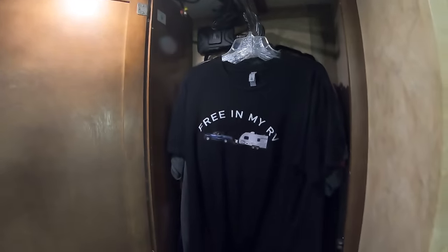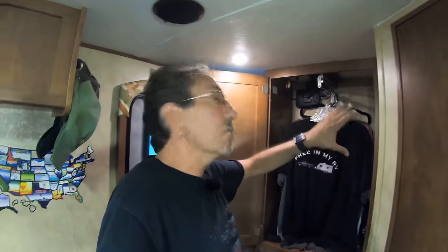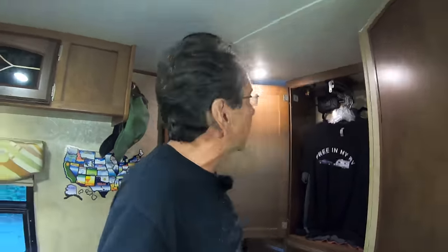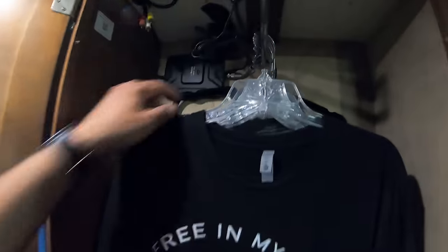This is our wardrobe closet. This is actually one of my favorite upgrades we've done. We used to have a TV here. Actually, we had a TV backer board and some outputs, because the trailer didn't come with the TV. I added the TV. It came TV ready. But we never watched the TV, so I decided to convert it into a wardrobe closet, which is a much more useful space.